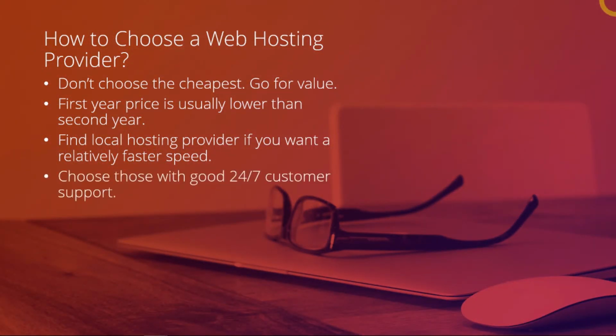Please choose a web hosting provider with good 24-hour customer support. Now, this is very important. I would like to emphasize this to you because it makes a lot of difference. So anytime you have a website problem, you can easily email them by creating a support ticket. Remember that.